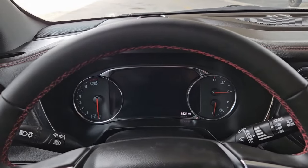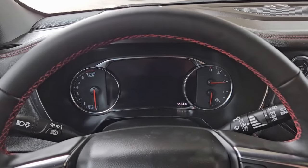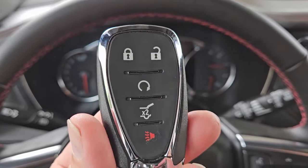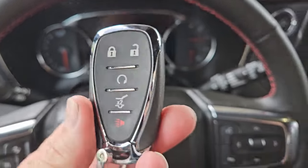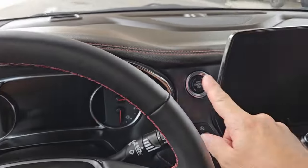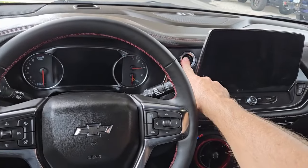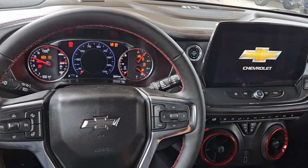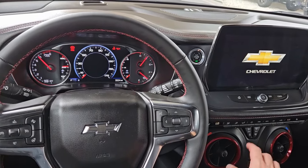Okay, we're sitting inside this 2024 Blazer RS model. Take a look at the remote. Lock, unlock, remote start, power hatch, and panic. Brand new remote, very nice. I'm gonna set it down here. All you gotta do is press the brake, press the button up here to start it. Let's go. Starts up perfect, look at that. Very nice. AC's nice and cold.